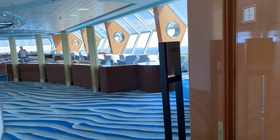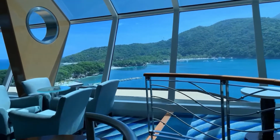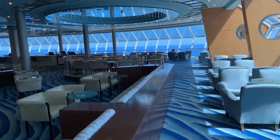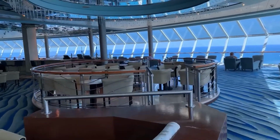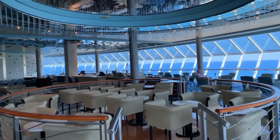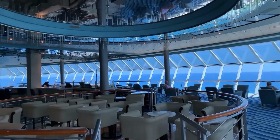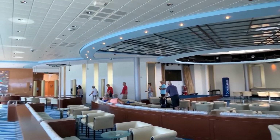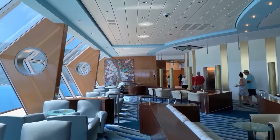This is the Constellation Lounge. This is where they have trivia and different group-type activities like that. This is where they host the Captain's Club events. And there's a bar. And there's seating all along the window. A beautiful view. It's a large room. Okay. All right, let's go up to deck 12 and see if there's anything up there for us to see.